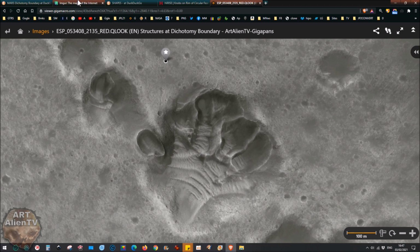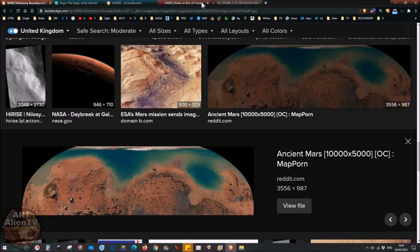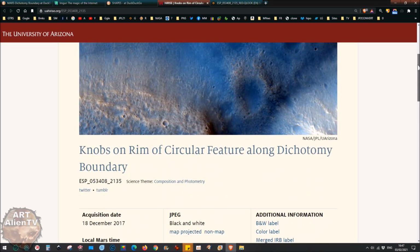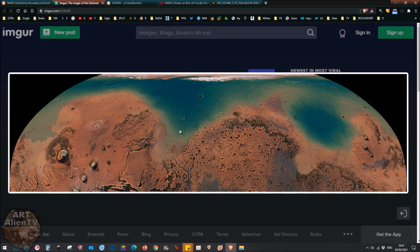And on the page, it doesn't say anything about it. Let's go to the page here. Here it is. It just says knobs on rim of circular feature along dichotomy boundary. Now, dichotomy boundary is basically this here. This is a geological feature near the sort of northern hemisphere. Well, it's in the northern hemisphere. There's the North Polar ice cap there.